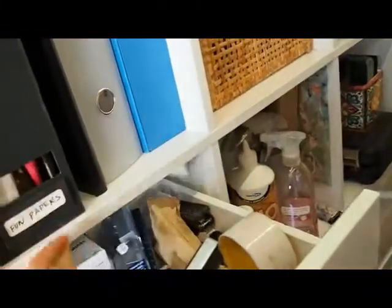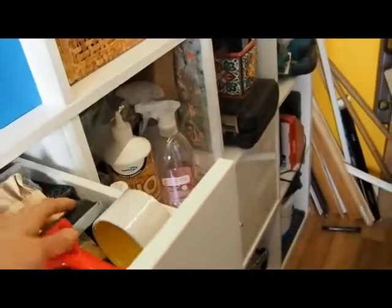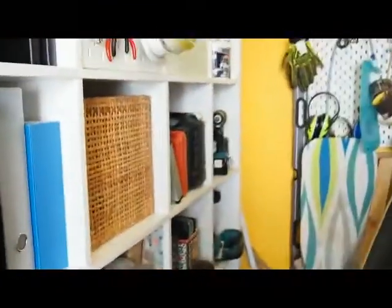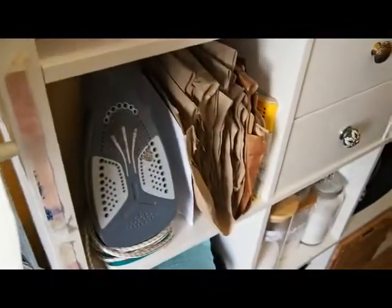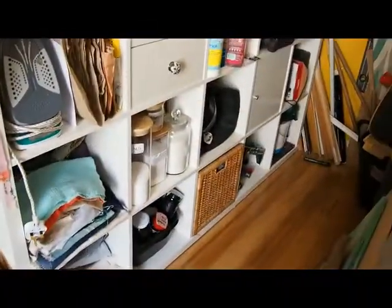I recently got a roller, which will come in handy for me showing you some screen printing, or printing, full stop. I have so much stuff from uni that I literally need so much space for it. And then tools and stuff that is nothing to do with me but my landlord. And then, yeah, my iron. It is a bit higgledy-piggledy, but it works for me.